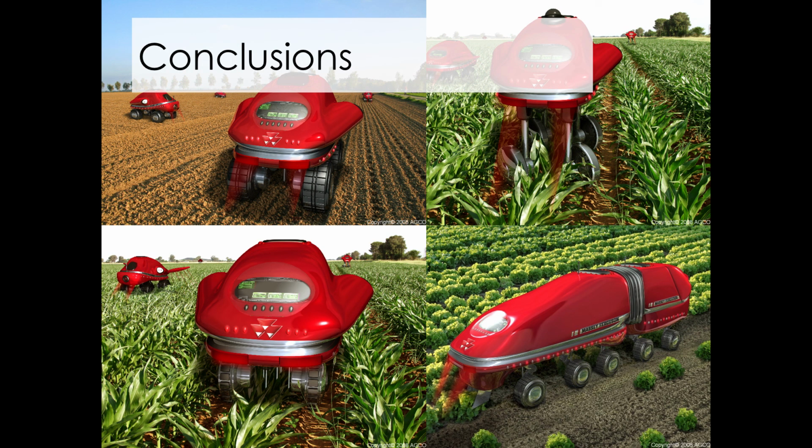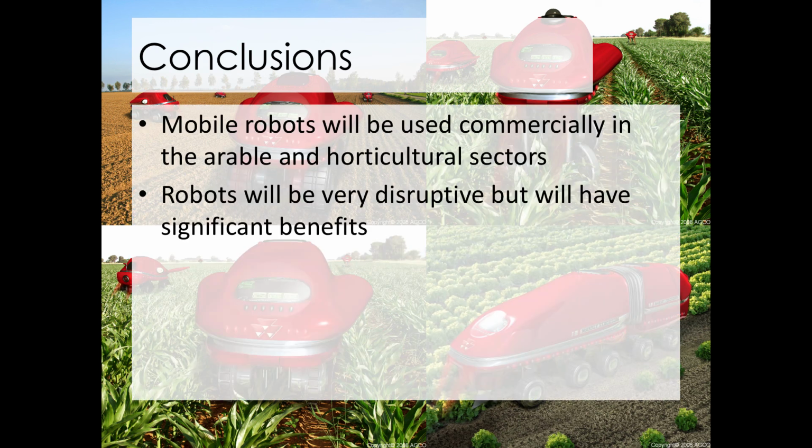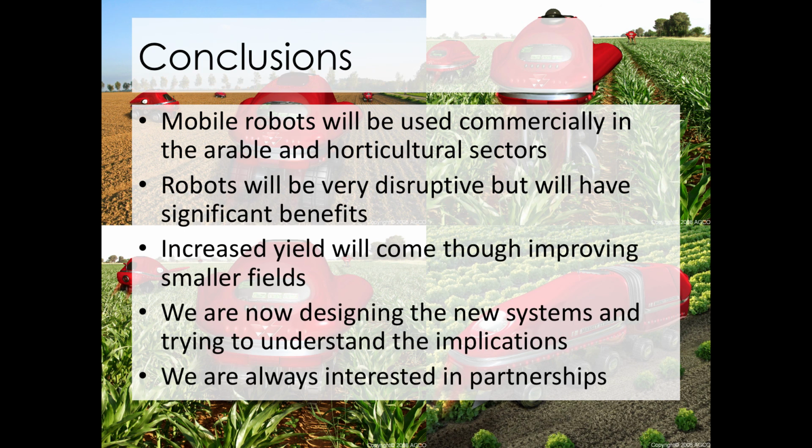So in conclusion, I'd like to say that mobile robots will be used commercially in the arable and horticultural sectors. It's more likely to be introduced in the high value crops than the low value crops because of the investment. It'll be very disruptive, but will have significant benefits. I think increased yield will come through improving smaller fields. We're now designing the new systems and trying to understand the implications of this. But I'm always interested in partnerships and discussions with people, particularly from other areas, to help us understand how this new system can be made more practical and find a way quicker into commercial agriculture.